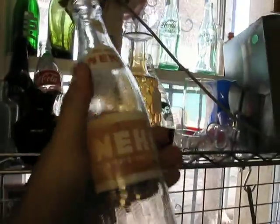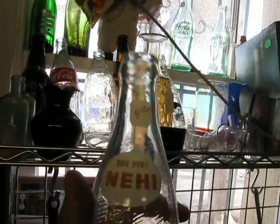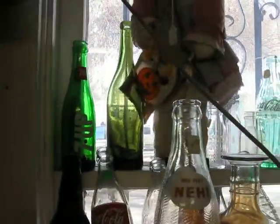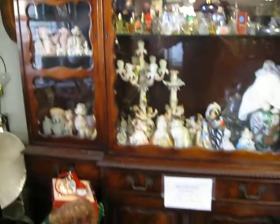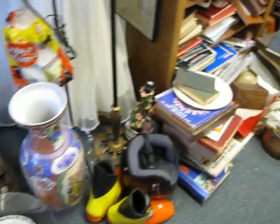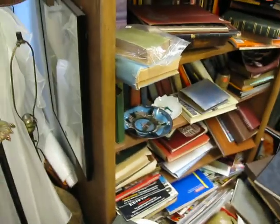Okay, here's some more for Brent. Knee high. $4. Is that a good price? There's a couple nice bottles back there. Coke. Nesbitt's. But the stuff is on the floor, it's packed on the shelves, it's just great in here.